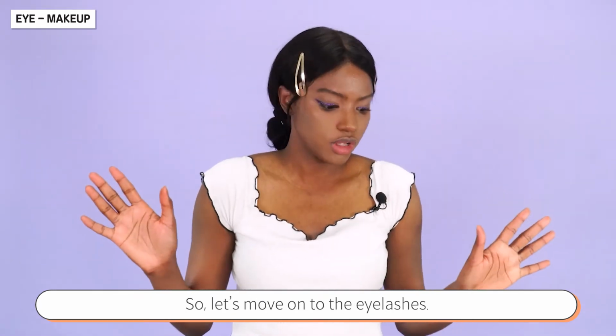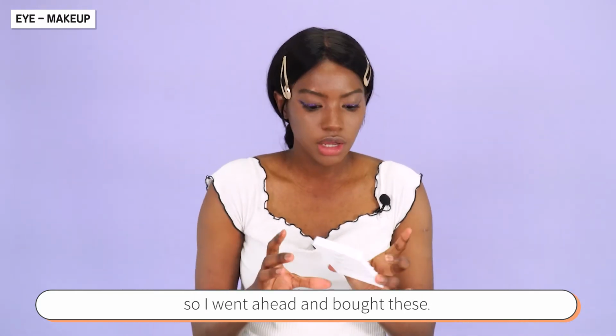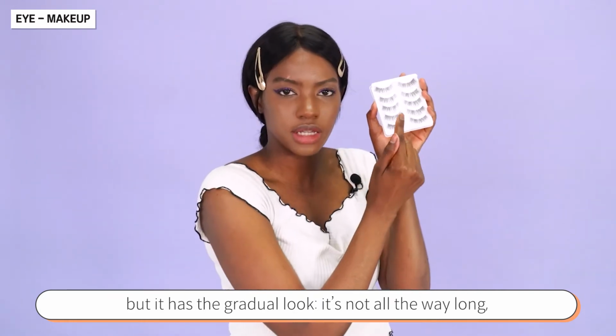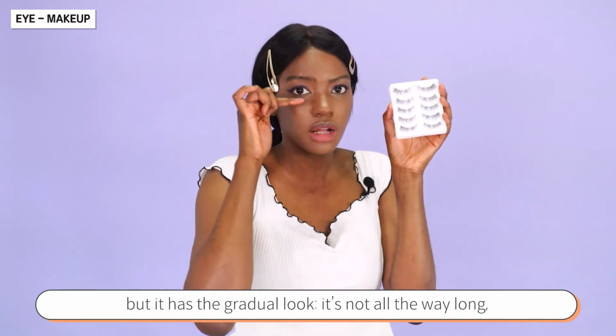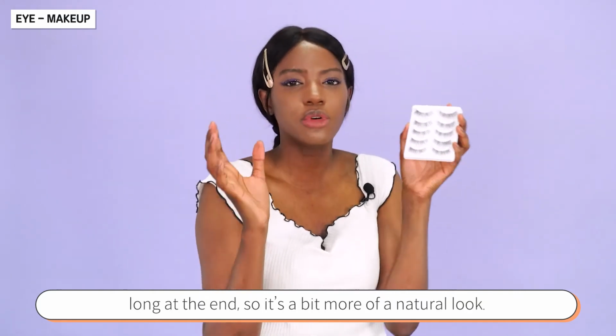So let's move on to the eyelashes. So obviously the picture she has like very wispy eyelashes. So I went ahead and bought these. These are very simple eyelashes, but it has this like gradual look. So it's not all the way super long. It's just short in the beginning and long at the end. So it's a bit more of a natural look.